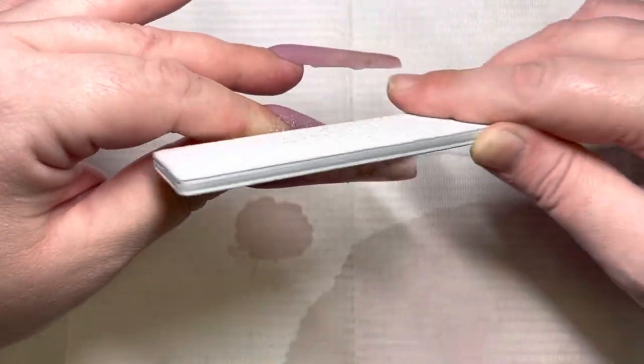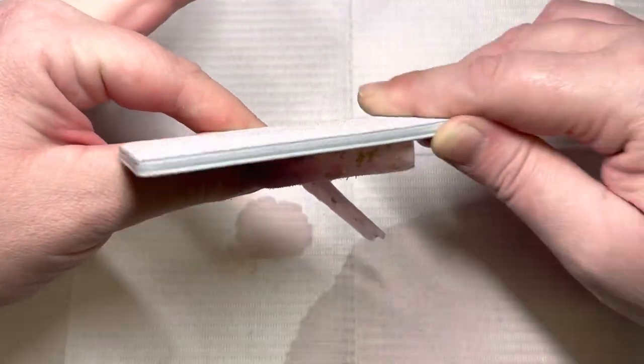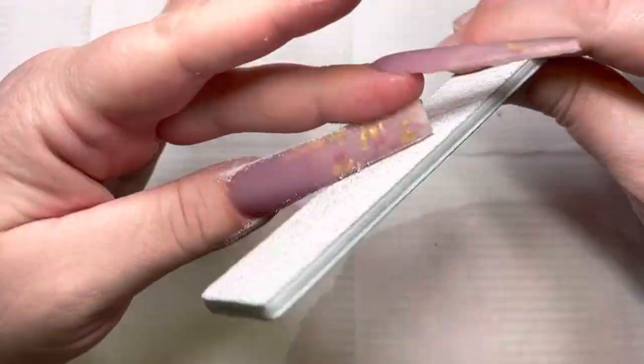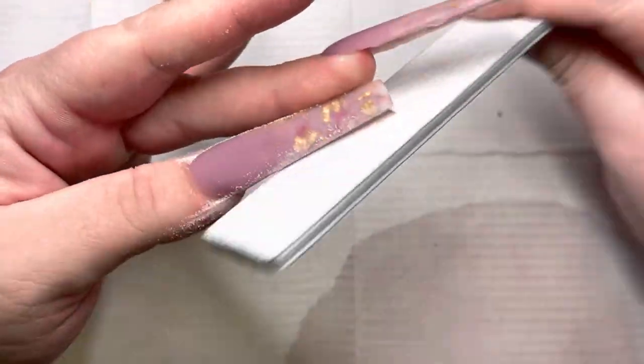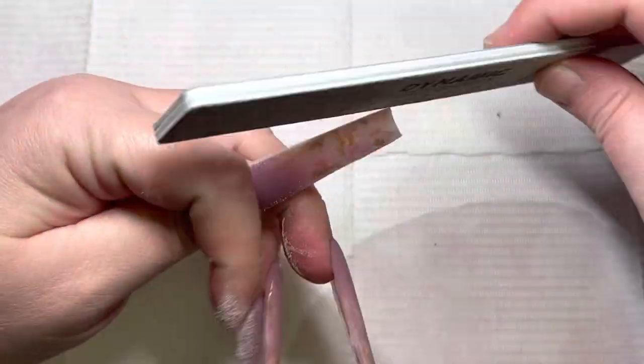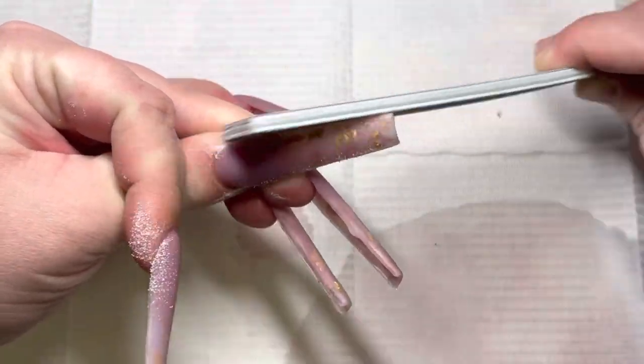So here we're filing, y'all. These are the best files. These are also from Dynamic Nails. They just got new files in. They're thick. Bomb Nails is supposed to be coming out with files. Until Bomb Nails comes out with files, I will continue to use Dynamic's files.